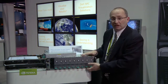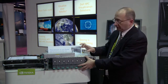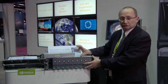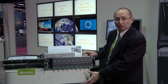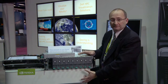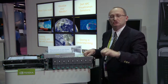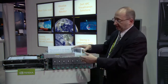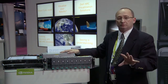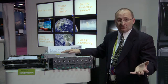So what we like to do is we like to call this the meat of the sandwich. So we put the C410X in the middle, we put a C6100 above it, so it's 4 boards in a 2U, dual socket Intel, and we put 1 below it as well. So we call those the bread and this the meat, so we call this a complete sandwich. But the idea is that, let's say the upper bun of the sandwich needed 2 GPUs. Today, you can do that. But if the bottom bun needs 4 GPUs, you can do that as well. Very flexible, very adaptable.